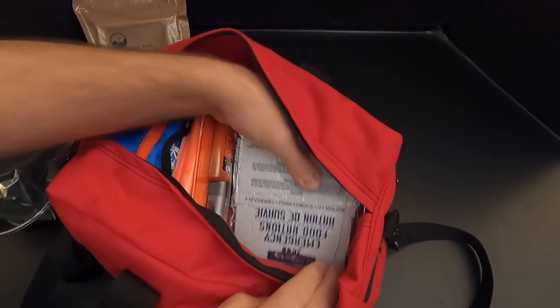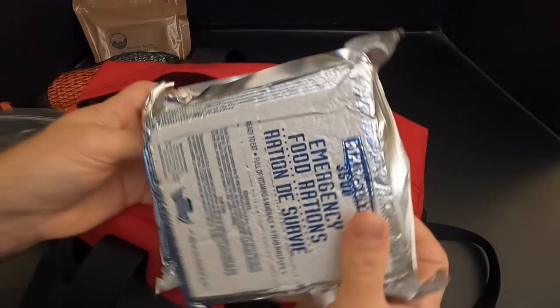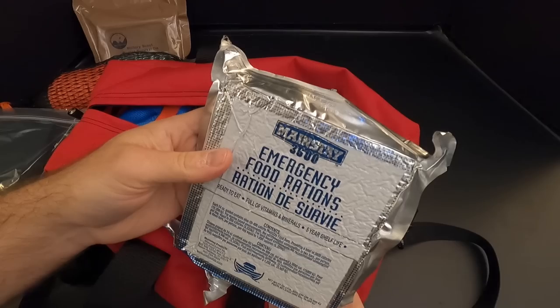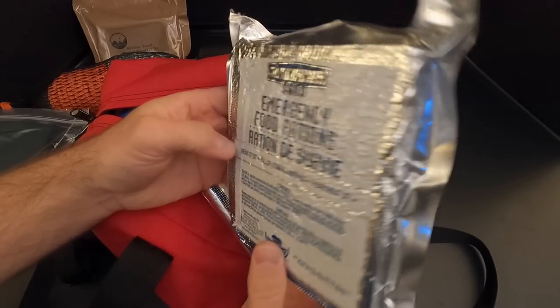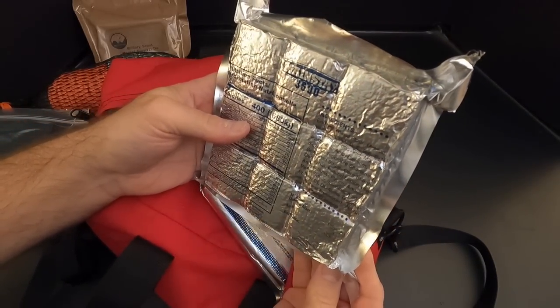And we've got some ration bars. So we've got 2 packs of ration bars. And these are those Mainstay emergency food rations, 3,600 calories per pack, ready to eat, full of vitamins and minerals, and a 5-year shelf life. And these bars are good until September of 2025.